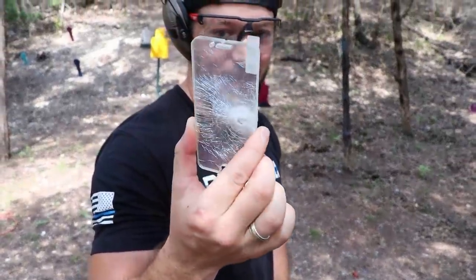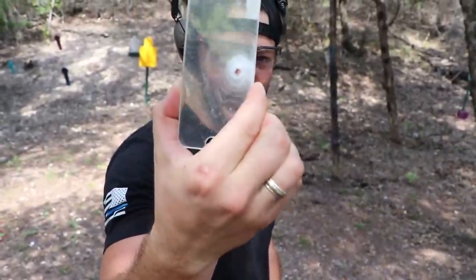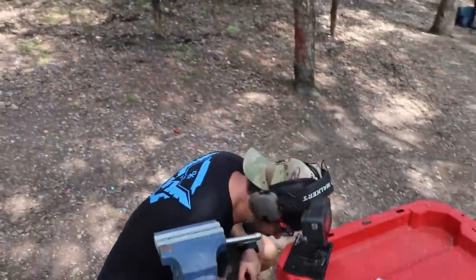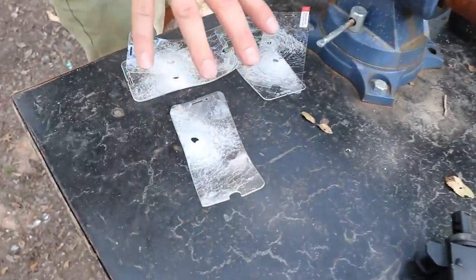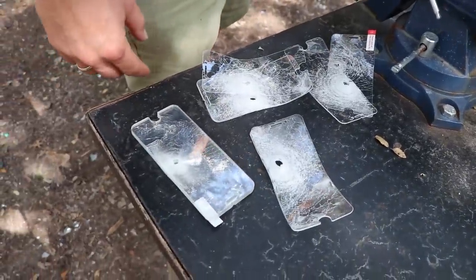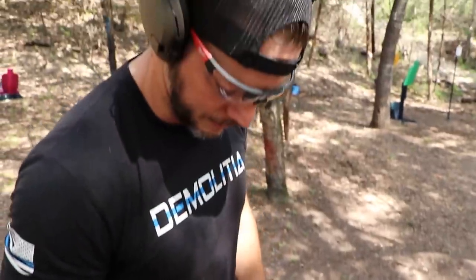Jeez. That's our first one for sure. It went straight through, perfect hole, and looks like it did the same to the back ones. Yeah, that's not good at all. This was 20, and it went through every single one. Man, we're gonna have to really step it up to stop a real bullet.